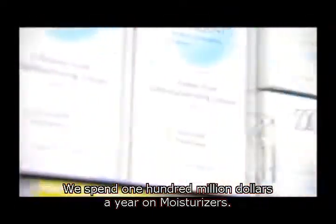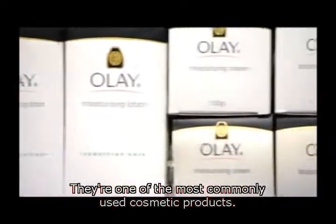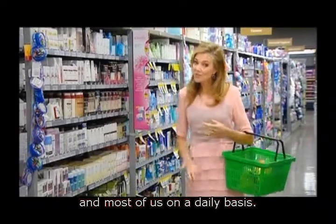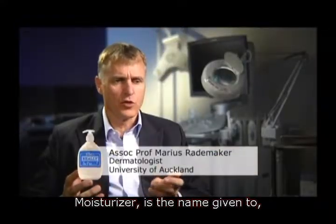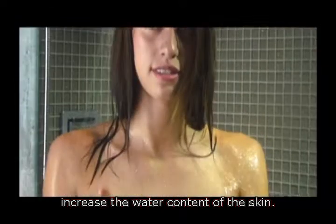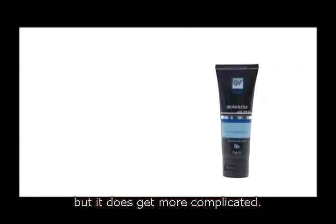We spend $100 million a year on moisturisers. They're one of the most commonly used cosmetic products. I don't know many women who don't use it, and most of us on a daily basis. But what's actually in moisturiser and what's it doing for us? Moisturisers is the name given to products which increase the water content in the skin. Sounds simple enough, but it does get more complicated.